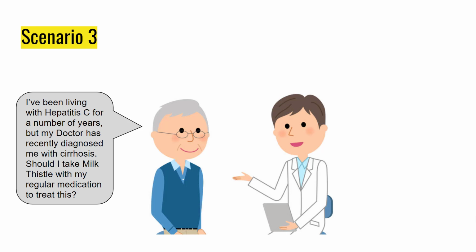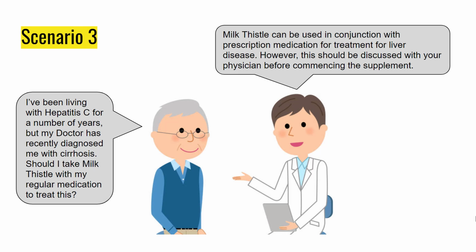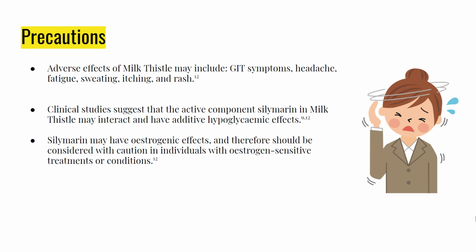You, the pharmacist, reply with, "Milk thistle can be used in conjunction with prescription medication for treatment for liver disease. However, this should be discussed with your physician before commencing the supplement. It's important to note that a lot of milk thistle supplementation in conjunction with liver disease treatment has been used for research purposes only and is not the gold standard."